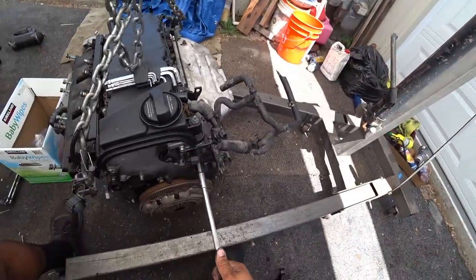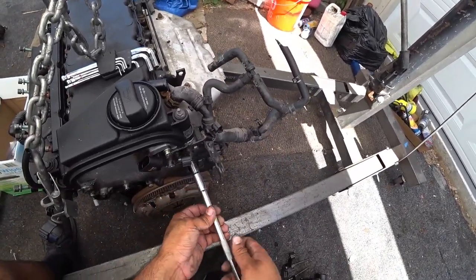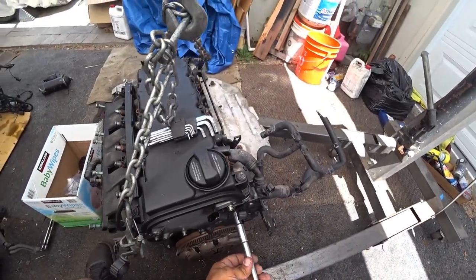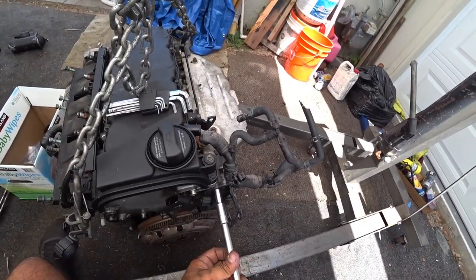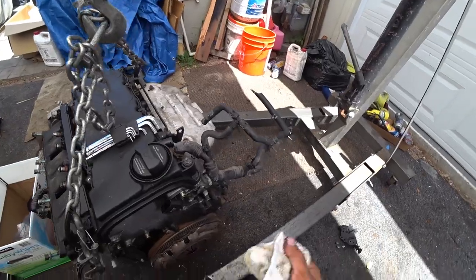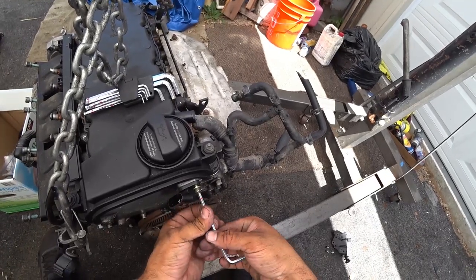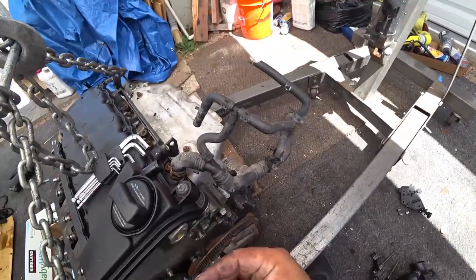Now with the 10 millimeter ratchet, you want to get these three off. And again, keep them all together. That way you know what belongs where. And then start tagging and bagging. Simple as that. That way you don't lose stuff, especially when you start putting things back together. Very, very important, like the sensor. That's a knock sensor. Interesting.